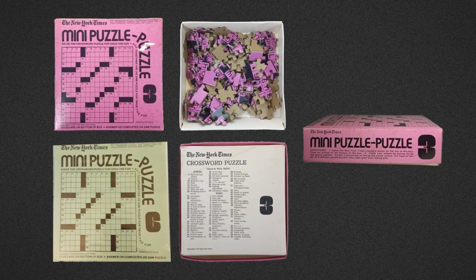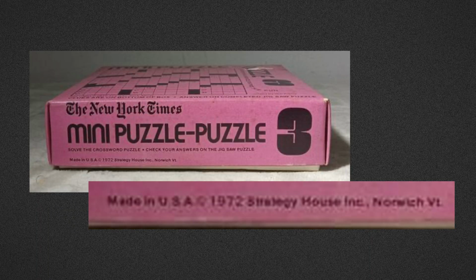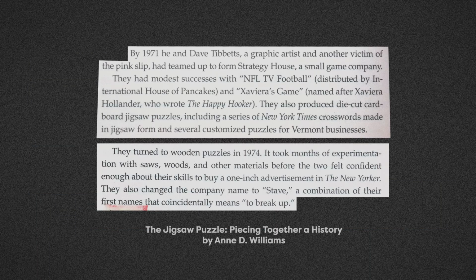Okay, these mini puzzles, number one, I love the design on them, super retro. But number two, I learned from Anne Williams's book that this company, Strategy House, was actually an early version of the company that became Stave Puzzles.